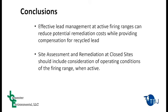that site's closed out. When you are looking at closed sites, you need to include consideration of operating conditions at the firing range when active.